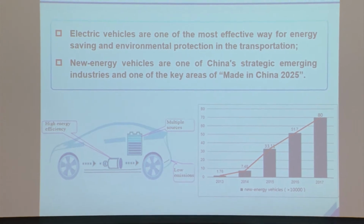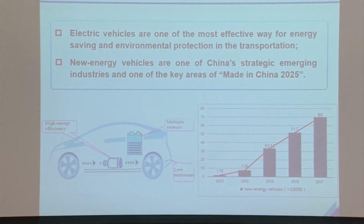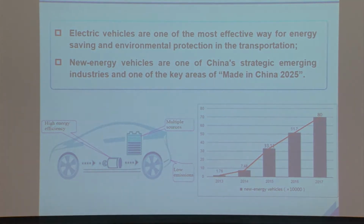With the growing concerns on the shortage of fossil fuels, the common sense has been reached that the electrification of the automotive industry is the future trend in mitigating the energy issues. So electric vehicles have been cited by lots of countries as both a short-term and long-term strategy to encourage the promotion of electric vehicles. In China, electric vehicles are also one of the key areas of Made in China 2025. And as shown in this figure, from 2014, the sales of electric vehicles have exploded.